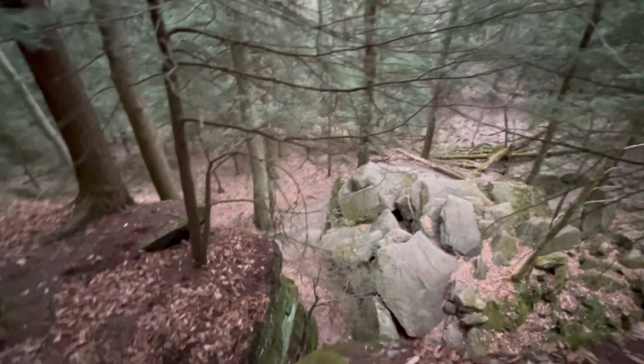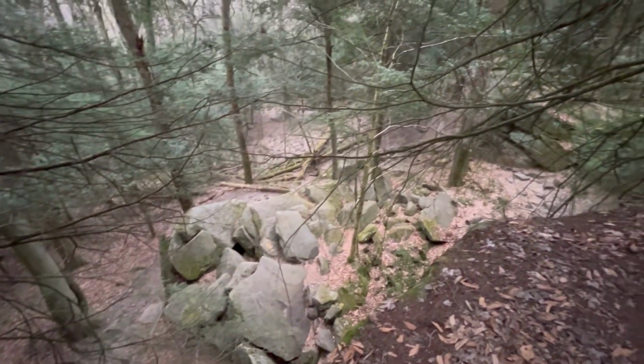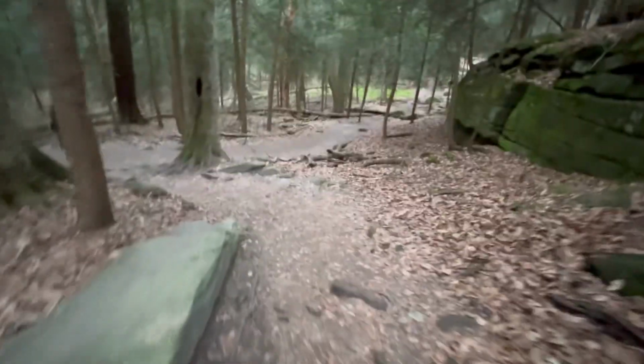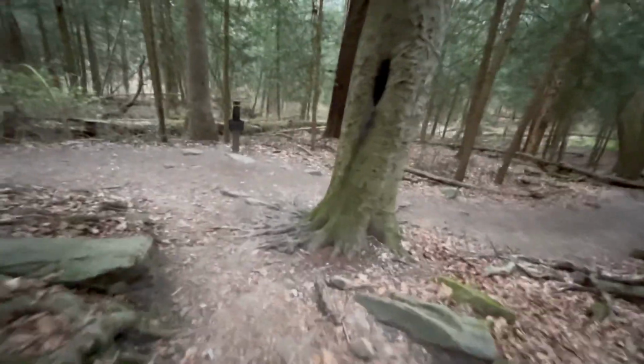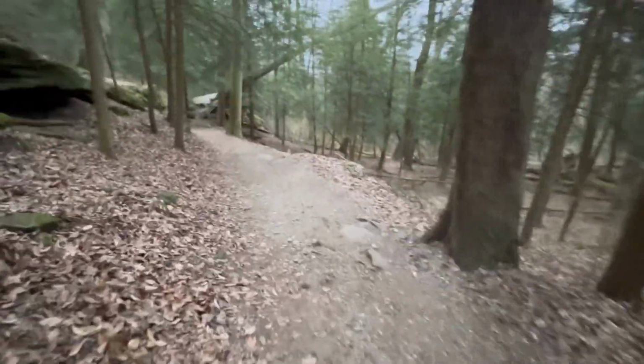Yeah, it looks like there's a trail down at the bottom. So if we can figure out how to get down there, we should be able to do some exploring. I don't know, 100 yards down the trail, we come to a little split. And if we curve back around to the left here, that's where we're going to be able to get into those rock formations. So let's go down here and check it out.